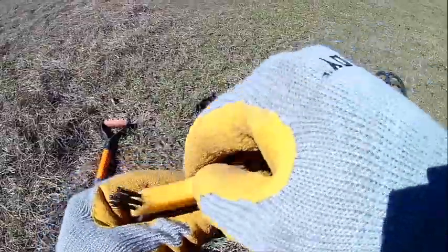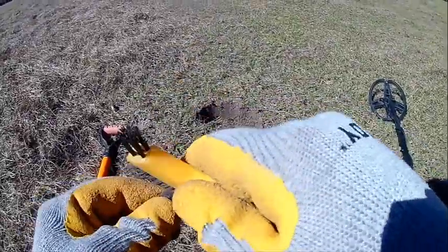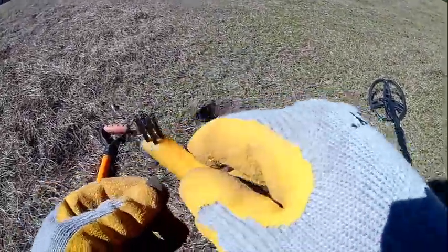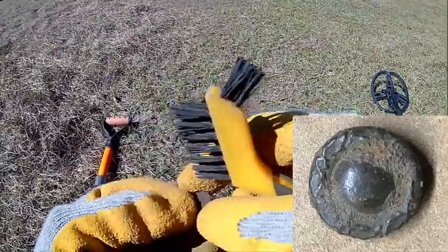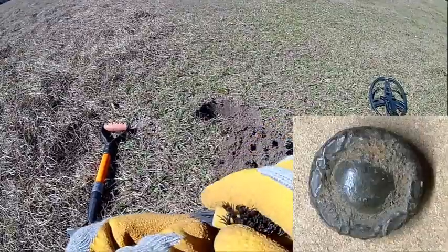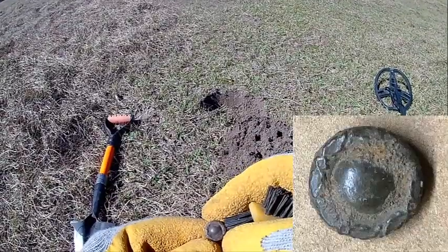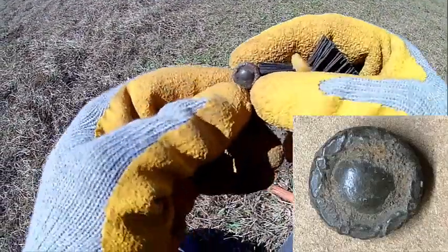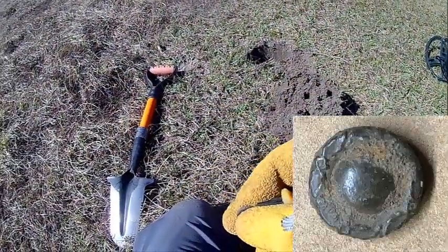I don't know how well you guys can see that. It's a little ornate little button. The back side of it looks like it's iron and the shank's missing. Or maybe the shank's there and the whole back of it is just one big rusty blob. But it's a small button, that's cool nonetheless. Hope you guys can see it. All right, we'll see you guys at the next signal.